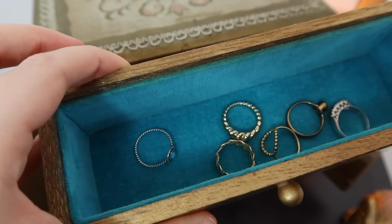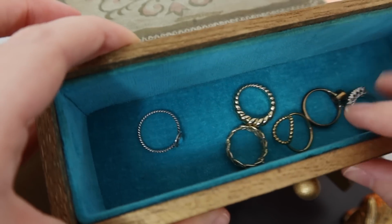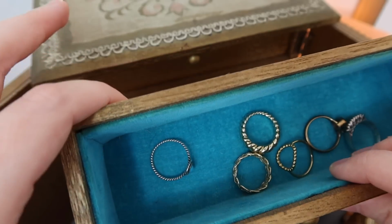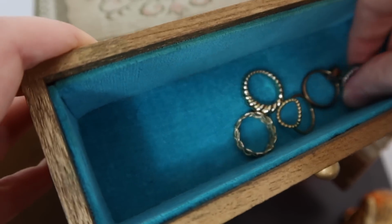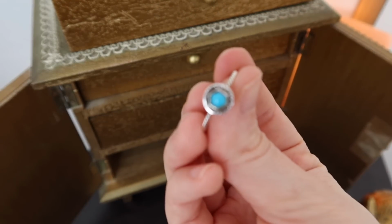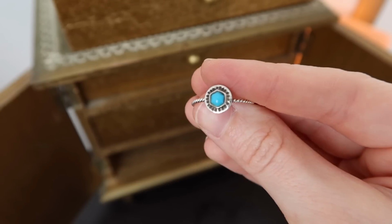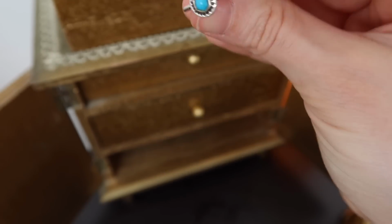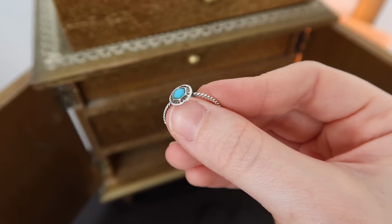And then as far as rings, I feel like I don't wear rings quite as much as I used to, especially because I always wear my Aura ring, which is silver. And a lot of my rings are gold, but I do have a couple silver rings that I really like. These two in particular. So this first one, I bought in Barcelona, just at a random little shop like 5 years ago, but that is one of my favorite rings. I love how delicate it is.